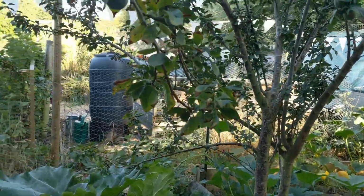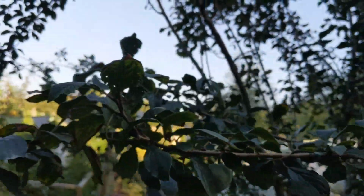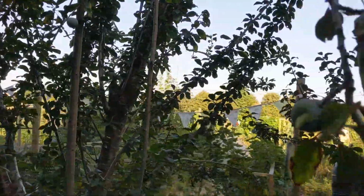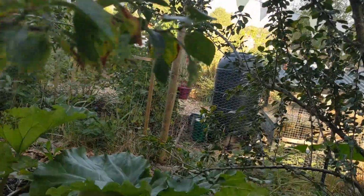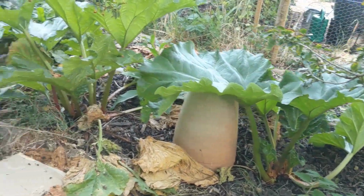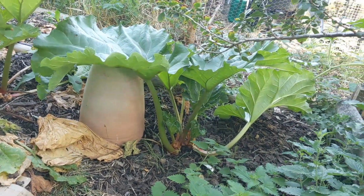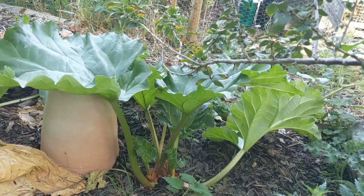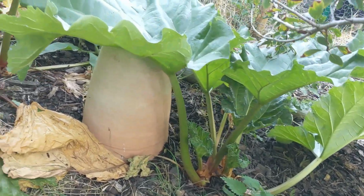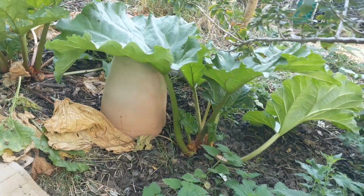plums here, and we never had any plums, but this year, this is Greengage. We have odd plums here and there, and we will prune that tree very soon and maybe give it another try. Underneath, a couple of rhubarbs. I know one is Timperley Early and the other one I can't remember. Fentons, I think. So it's Fentons and Timperley Early. They're doing particularly good, actually. I'm surprised.